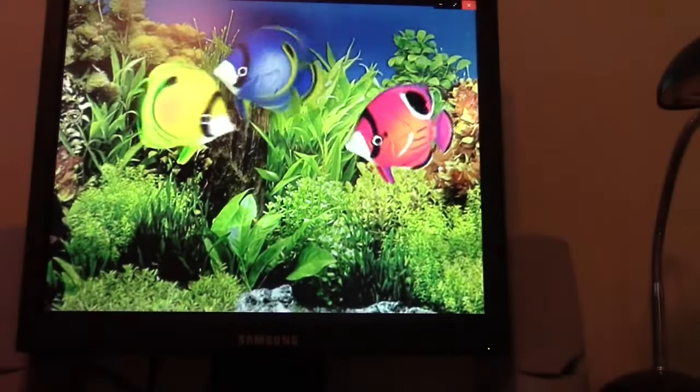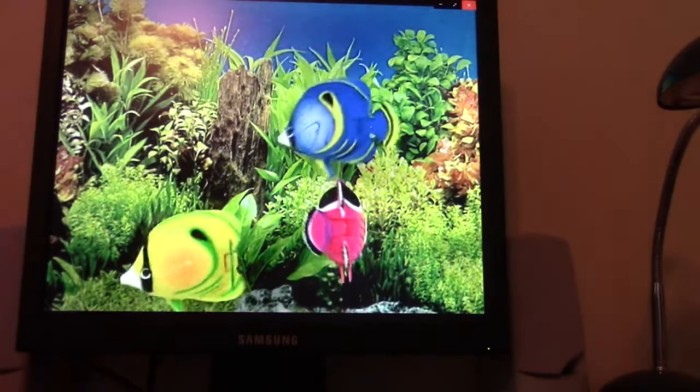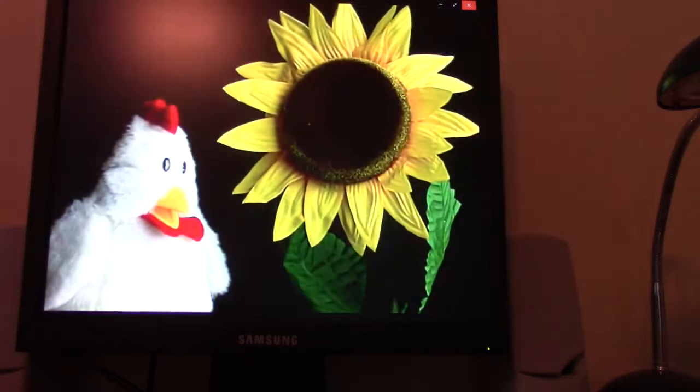Oh, look at the pretty fish. There's a blue fish, a yellow fish, and a pink fish. They like to swim together. Glug, glug, glug. I love watching fish in the fish tank.